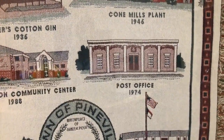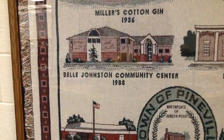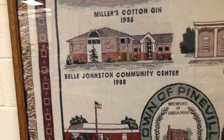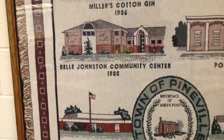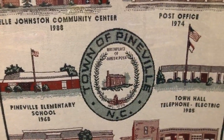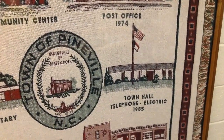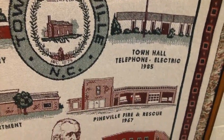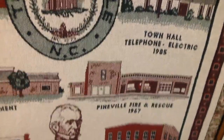Here's our post office from 1974. You know this place. This is the Bell Johnson Community Center. It was built in 1988. That's the year I came to Pineville Elementary. And it's a great place at the park where you can go and take classes and do special things. I vote there. Here's the town seal of Pineville, birthplace of James K. Polk. There's the town hall, and the phone and the electric company is there. Now the town hall's in a little different spot. There's the Pineville Fire and Rescue. We love them. They work so hard for us, for our school.